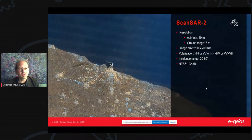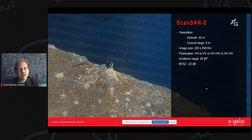Then we have ScanSAR 2, which has a 40 by 6 meter resolution over a 200 kilometers swath. Again, single or dual polarization, and as you can see here, we have a combination of two polarizations where we were able to have a blue sea as the human eye would expect it to be.